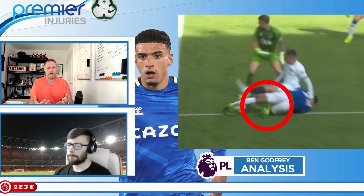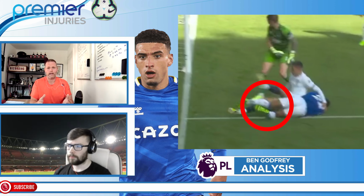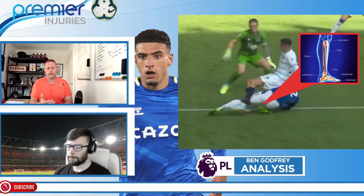And I suspect also some secondary damage in and around that, whether to that ankle bone or to the ligaments in and around that ankle, which fits with what Frank Lampard said in terms of that return to play timeline, which will certainly be months.